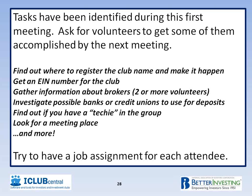Find out if you have somebody in the group that can hook your laptop to a widescreen TV, or better yet, find you a projector so that you can put what you're doing on your laptop onto the wall for everybody to look at the same time. Have somebody else look for a meeting place if you haven't found a permanent meeting place, and any other job that you've identified, see if you can assign a volunteer.